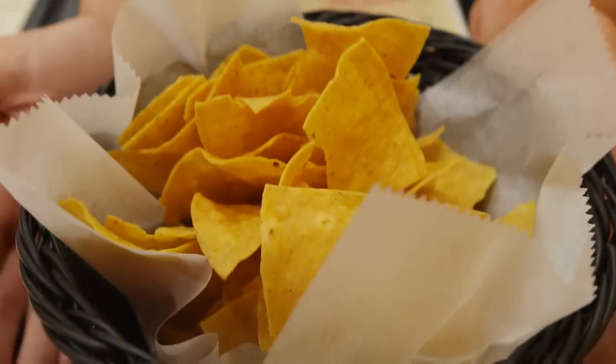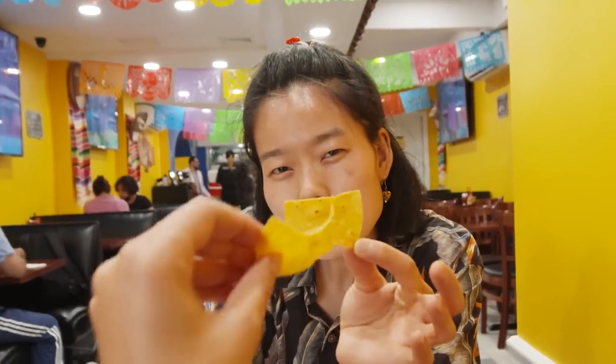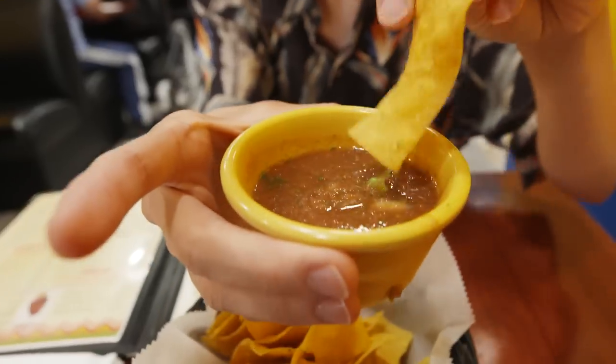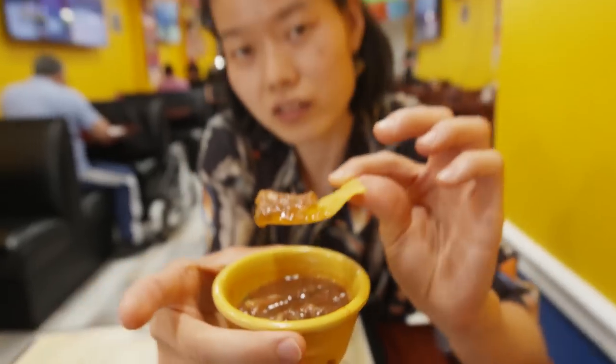Thank you so much. These are fresh chips. They're thin. They're crispy. They're not too oily. They're also trapezoidy. Which, cheers. They also come with fresh salsa. I make it a game to see how much salsa I can get on the chip.